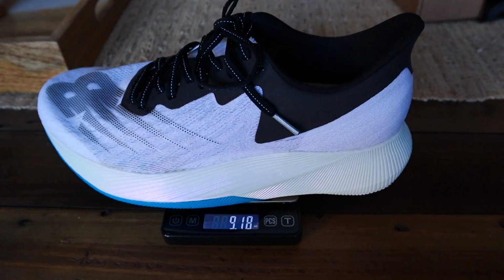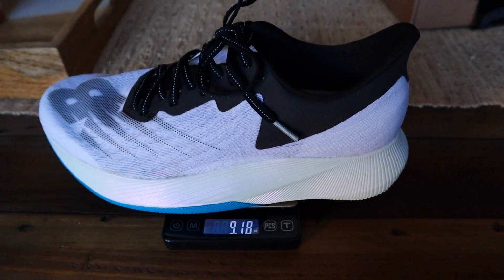However, I do think that the rubber on the outsole contributes to weight, and that's what we're gonna dive into right now. New Balance told me that the TC weighs 10 ounces for a size that they didn't specify, but when I put my women's 10.5 on my new little scale that I got, it said that it was 9.18 ounces.